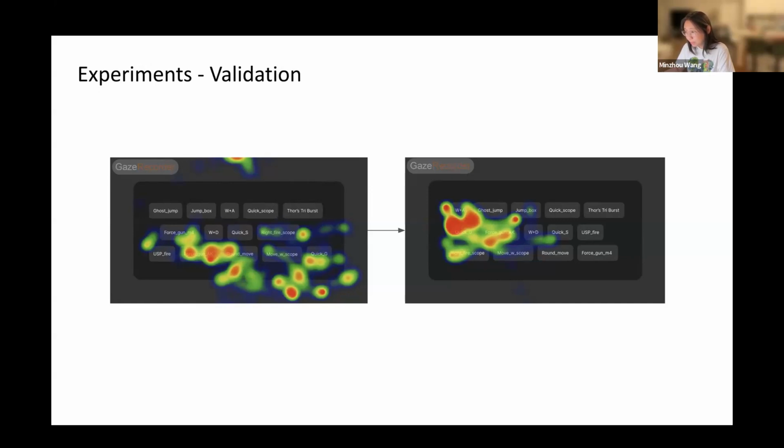And if you look at the screen, we used the gaze recorder, and the gaze recorder analysis showed that the visual hotspots shrank from 61% to 38% on the keyboard area. So the players focused more on the essential keys, and the participants remarked that the AI layouts let them be more concentrated and reduced some unnecessary scanning between keystrokes.